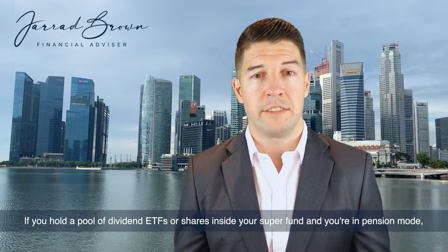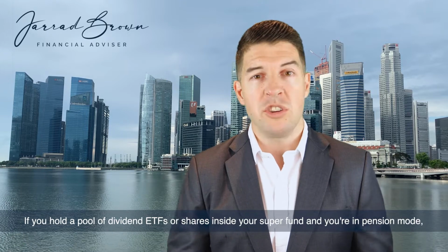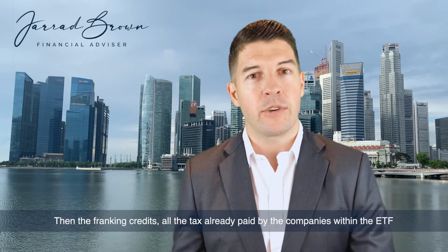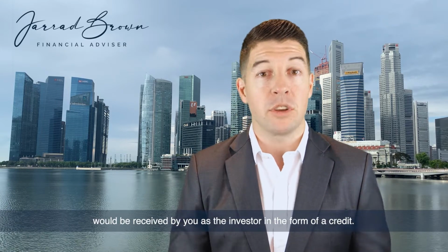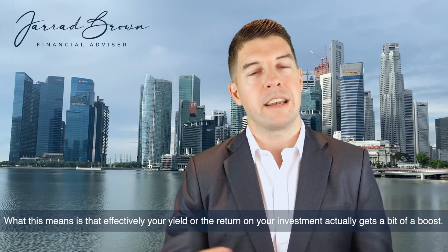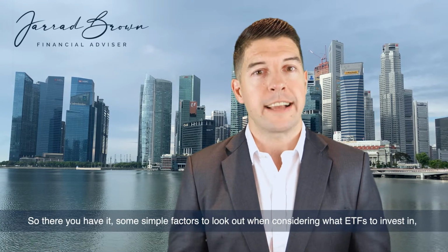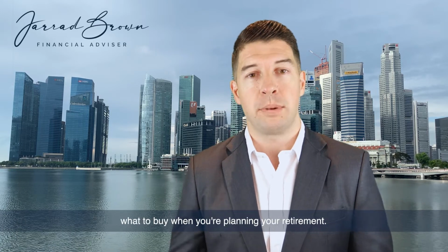If you hold a pool of dividend ETFs or shares inside your super fund, and you're in pension mode, you're retired, you're drawing down those funds from your super, paying a rate of tax of 0, then the franking credits, or the tax already paid by the companies within the ETF, would be received by you as the investor in the form of a credit. What this means is that effectively your yield, or the return on your investment, actually gets a bit of a boost. So there you have it, some simple factors to look at when considering what ETFs to invest in, what to buy when you're planning your retirement.